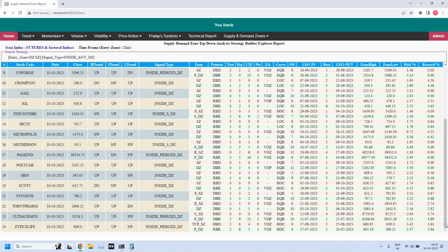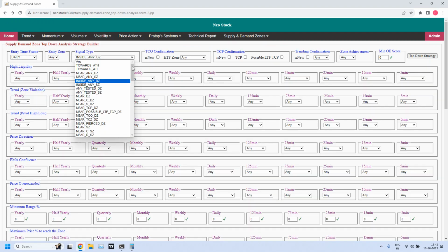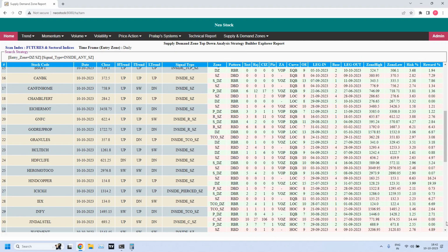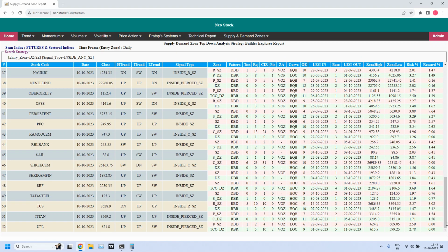So look into the high liquidity zones when you are analyzing these stocks. Let me go back. For entry time frame daily, let us filter the stocks where price closed inside daily supply zone. So this is the filtered list. So total 52 stocks are filtered where price closed inside daily supply zone.